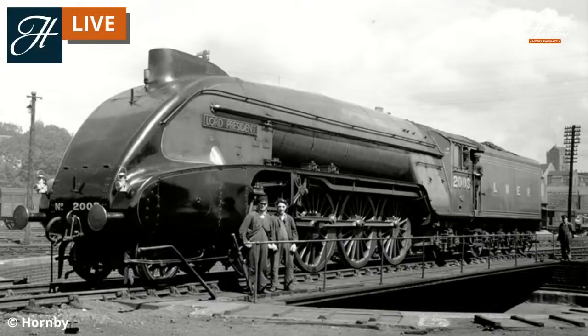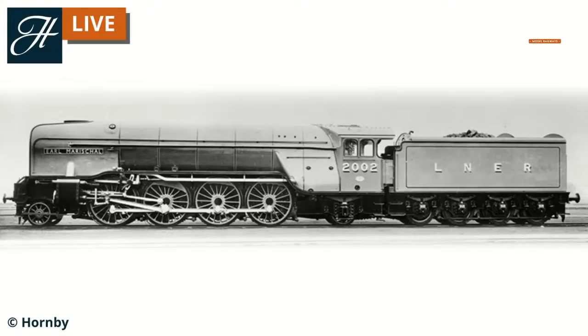With Lord President, as you see here, in the LNER grass green livery, also available for pre-order in that particular body condition as we see there on the screen, to complement the locomotive number 2002 that we saw there earlier. So 2 great locomotives covering the life of these P2 282 locos, which were used in Scotland and further down the East Coast Main Line from the 1930s until they were rebuilt in the mid-1940s.